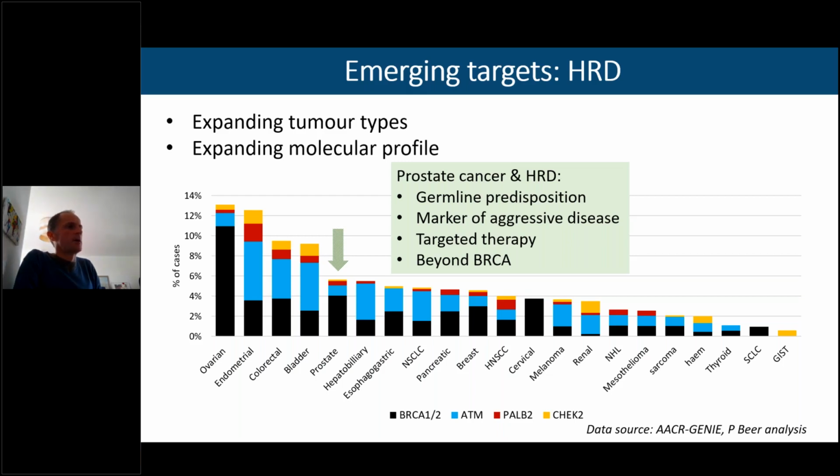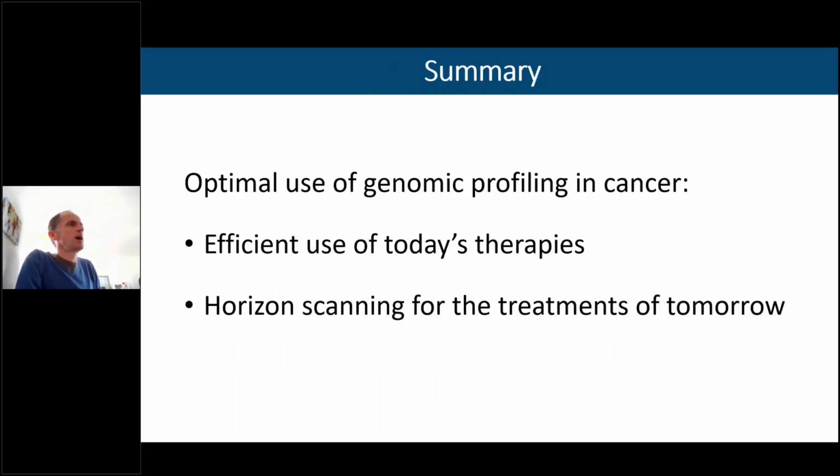So targeted therapy with PARP inhibitors is coming through clinical trials in prostate cancer, and there are also trials in prostate cancer that are looking beyond BRCA at additional markers such as ATM, PALB2 and other parts of the homologous recombination pathway.